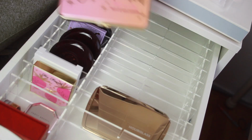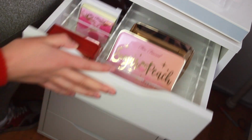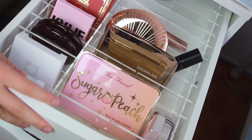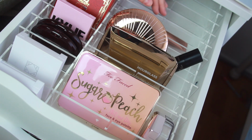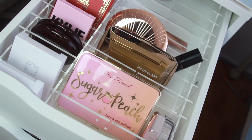Here I have space for all my face palettes. This one can go there. So I changed something in the layout of the drawers, and this is actually what it ended up looking like. I had to remove some of the acrylic pieces because otherwise the bulkier things wouldn't fit.